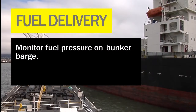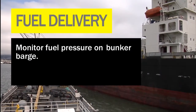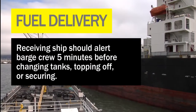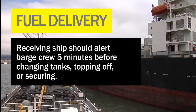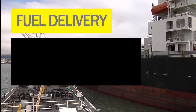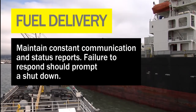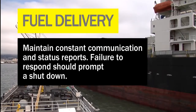Make sure you monitor fuel pressure on the bunker barge. High pressure could signal a blockage or improper alignment. Crewmen on the receiving ship should alert the barge crew at least 5 minutes before changing tanks, topping off tanks, or securing the load. Maintain constant communication and status reports between bunker barge and the receiving ship. If there is a failure to respond, shut down immediately.